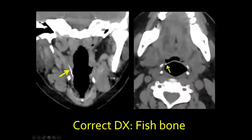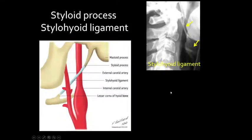But when we do some coronal reformatted images, you will see the styloid process here, and it would travel down this way. And here is the linear structure we were looking at, the fishbone, that again inserts at the pharyngoepiglottic junction, and this is a sea bass fishbone. So to review the styloid process and the stylohyoid ligament, remember the mastoid process, you have the styloid process emanating from it. From the styloid process to the lesser cornua of the hyoid bone, you have the stylohyoid ligament that runs between the internal and external carotid artery, and it may calcify.